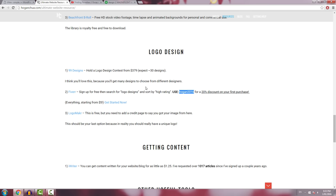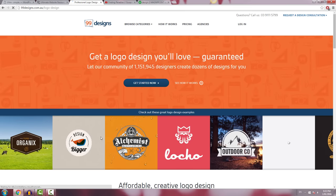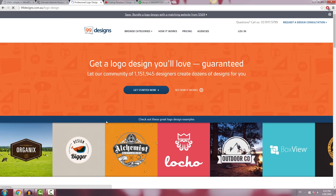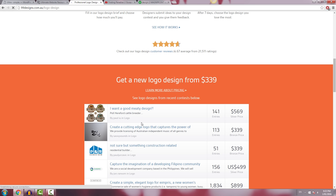But if you have a bigger budget, then I recommend you use 99 Designs. Basically, you submit a logo design brief of what you want. After you've done that, people are going to submit their designs. So basically you're holding a little contest, and it's a little bit more expensive. As you can see here, I want a good meaty design. You've got 140 entries, so you've got a ton of entries and I think the quality is better.